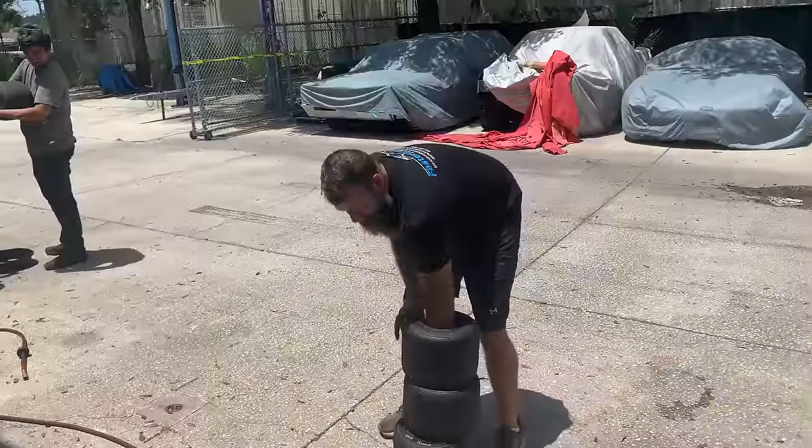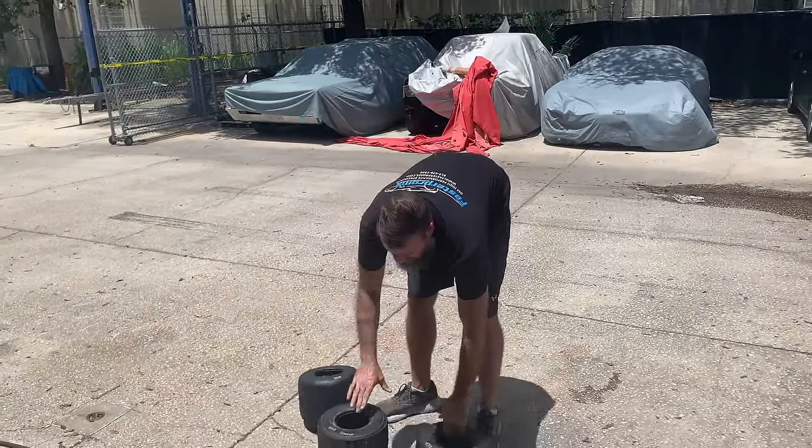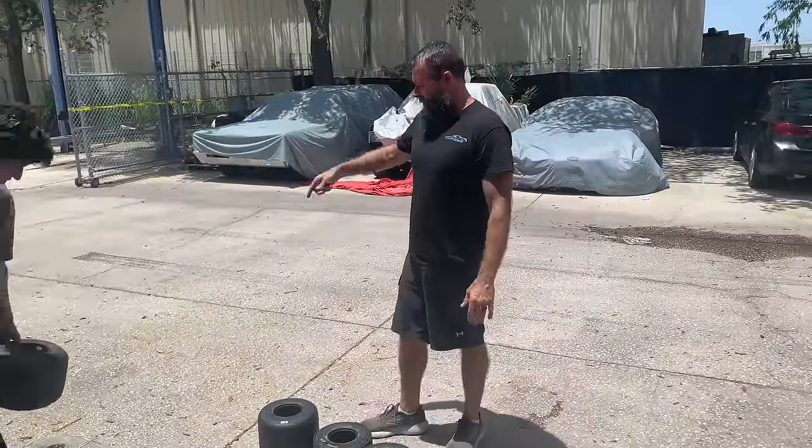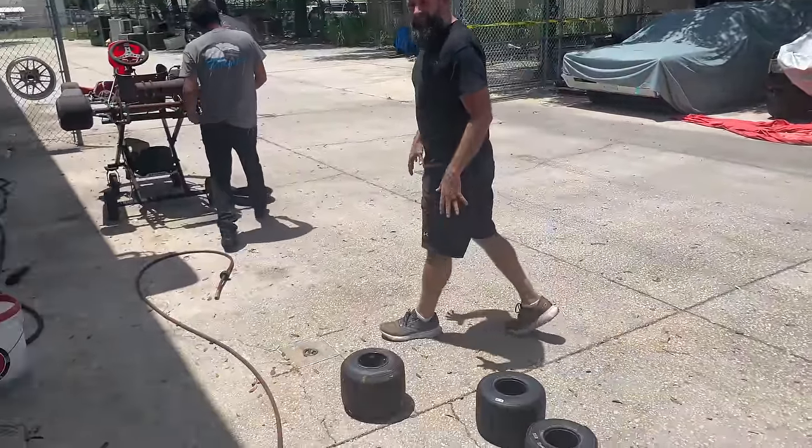All right, so anyway. In order to make these things pretty pliable, we got to stick them out in the sun for a little while. You got to do this all by hand. We're ripping those guys off, and make it easier to do the job.